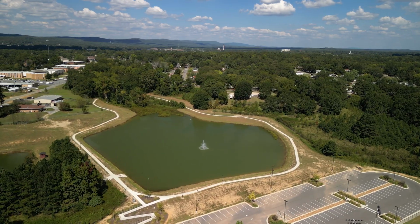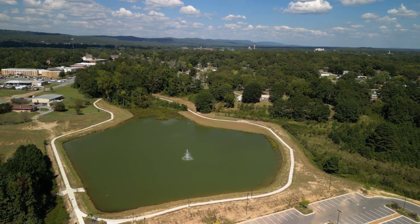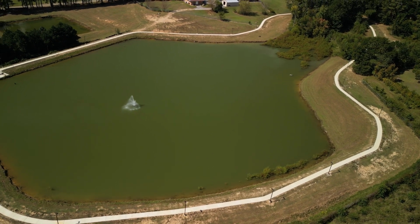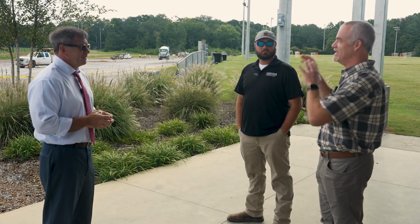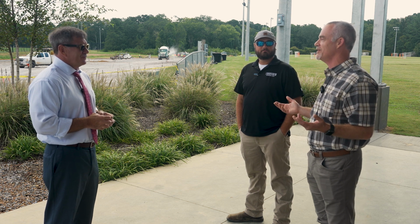Another spot, just in seeing it from start to finish, that a lot of people probably hadn't been able to take advantage of is the pond and the walking area around it. We got a fountain in the middle of it. It's got LED lights, which is pretty cool, especially when it gets kind of dusky dark. It's lit. It's got a bridge on the north side, so that's a neat area that I think will expand, especially with your son. Bring your son, your daughter out here with a fishing pole.